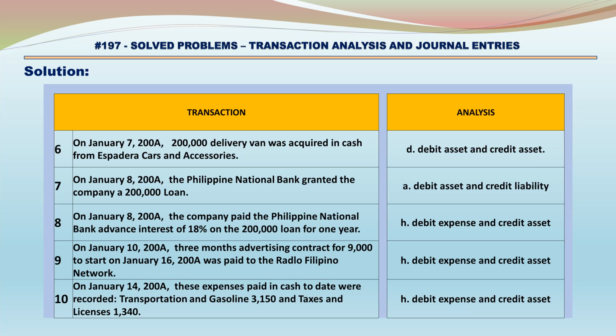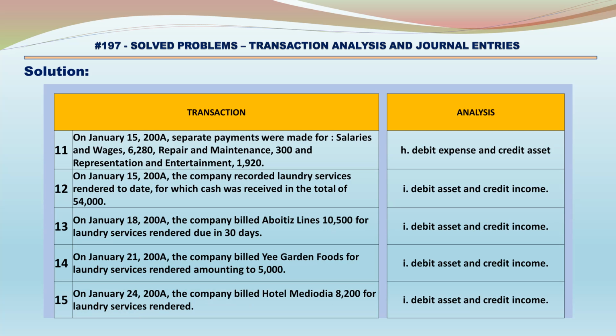Transaction number 9. On January 10, 3 months advertising contract for 9,000 to start on January 16 was paid to the Radio Filipino Network. Analysis. H. Debit expense and credit asset. Transaction number 10. On January 14, these expenses paid in cash to date were recorded. Transportation and gasoline 3,150, taxes and licenses 1,340. Analysis. H. Debit expense and credit asset. Transaction number 11. On January 15, separate payments were made for salaries and wages 6,280, repairs and maintenance 300, and representation and entertainment 1,920. Analysis. Debit expenses and credit asset.